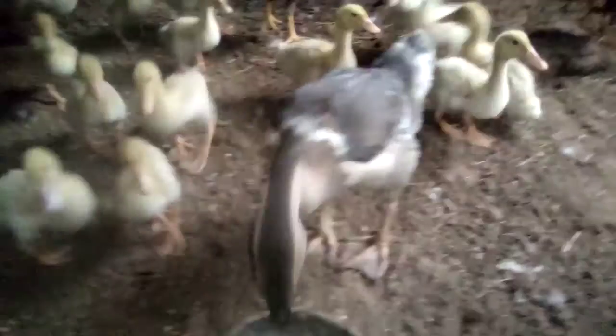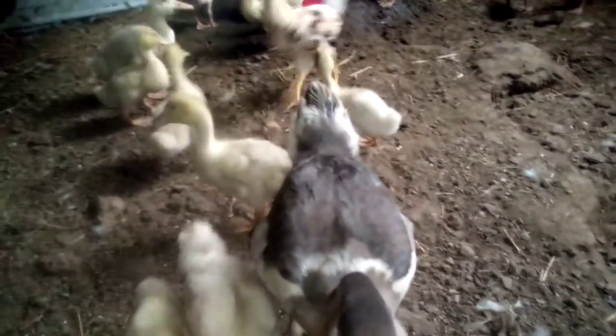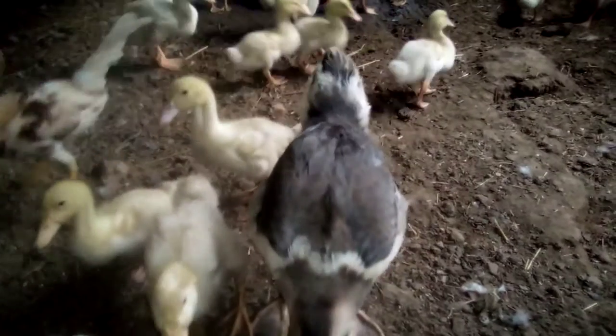Hey, young Goosey. Hey, young Goosey. I'm going to get you some food now. It's hard to believe how big this guy's gotten already. You guys can go back to some of our early videos, our very first ever baby goose, thanks to Ty Love, and you can see this guy when he hatched out and just how big he is now.